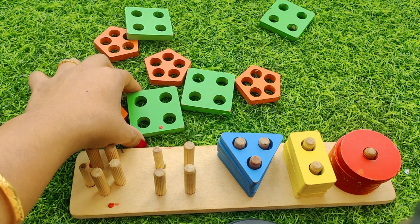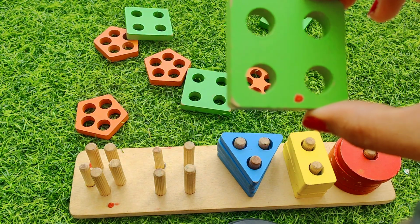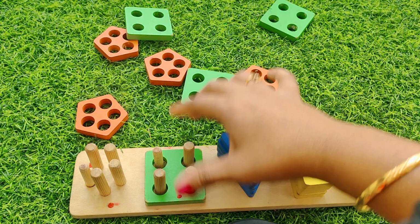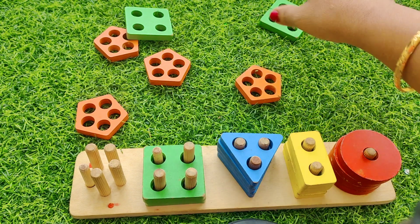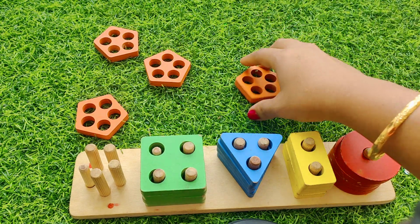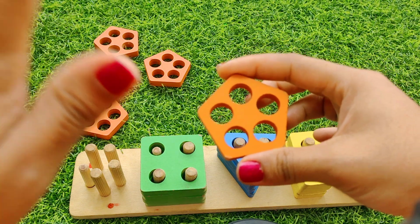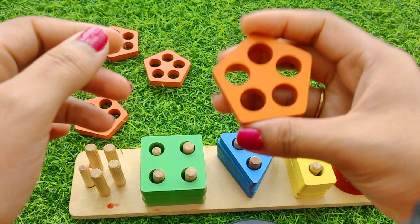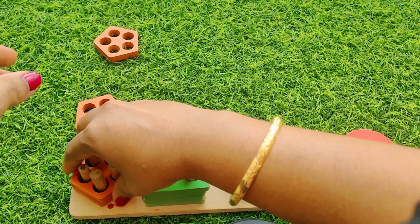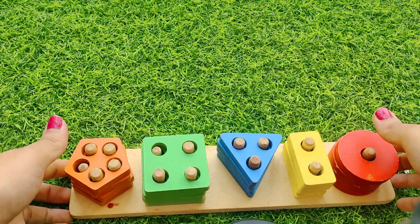2, 3, 4, and this is a square. This is in green color and square has four sides. 1, 2, 3, 4, and this is called a pentagon. Pentagon has five sides and this is in orange color. 1, 2, 3, 4. Ta-da!